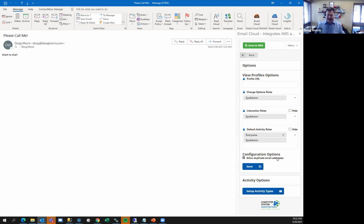Do we allow duplicate email addresses? This is a thing in the past. iEmail would say, well, there's 2 Doug Morris in the database, and we just go forget it. Some people want to allow that, and they want to pick and choose which one to do. So there's a lot we can do here, but notice my profile URL is missing. Let's go fix that.